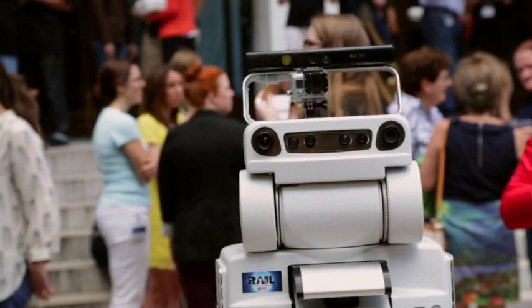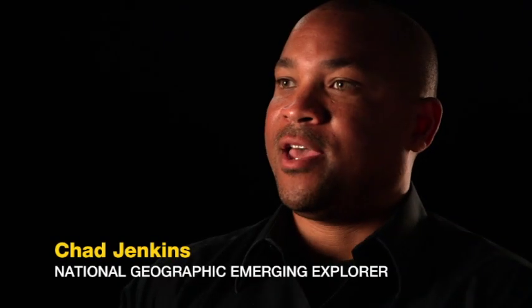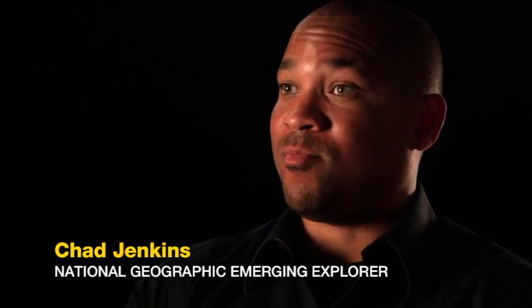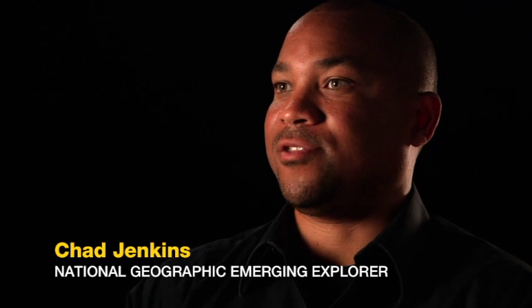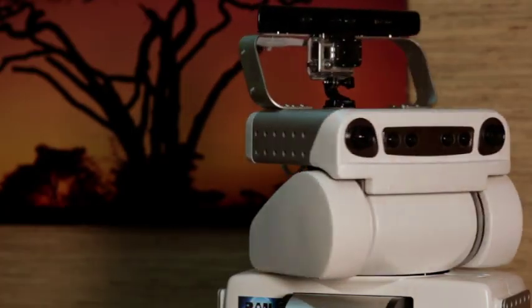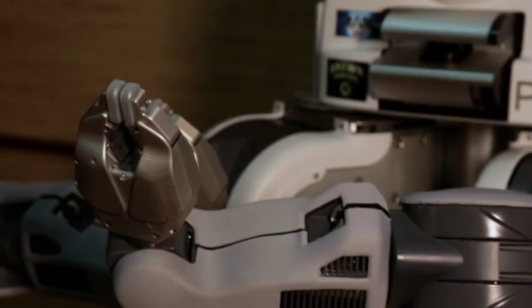What we're really trying to do is get robots out of the lab and into use with people and figure out how robots are going to be able to help people do more, accomplish more things, and also improve the quality of life of everybody across society. There are certain examples that we think are really compelling: being able to assist the disabled, being able to help the elderly.